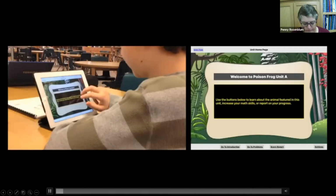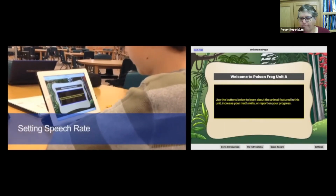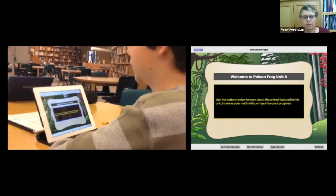A low vision student sits with an iPad and his teacher off screen. He uses the built-in audio. Use the button. Oh. To learn about the animal featured in this unit, increase your math skills or report on your progress. Okay, use the other edit that doesn't right.